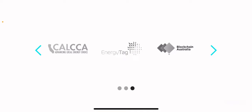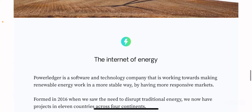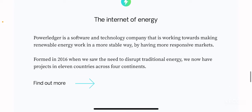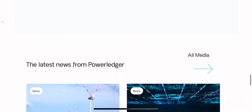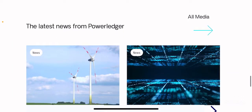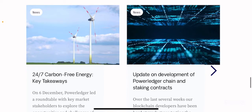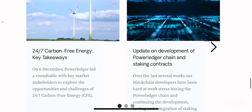I can read through more about them here, and if you scroll below, they are basically the internet of energy. They're trying to be the internet of energy, which is something that we haven't really seen until recently, and they want to be the market leaders in that, right? You can read more about it here as well. Latest news from Powerledger: you can see some of the other news that has come out from Powerledger's platform by clicking on the sides here.